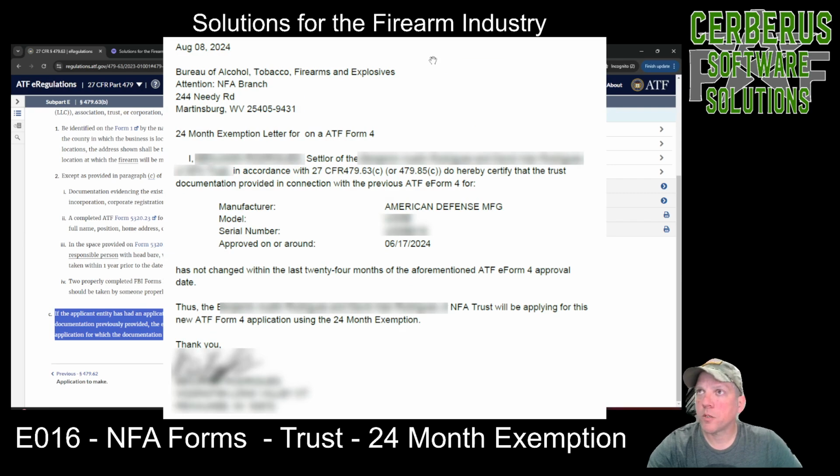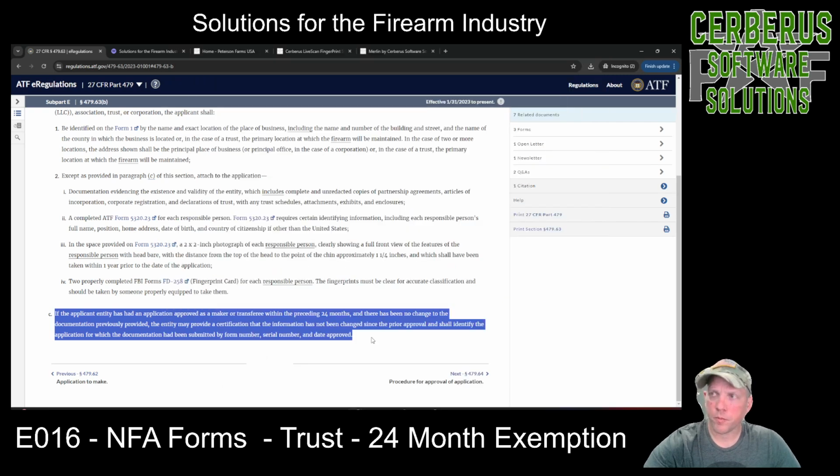In the real world, this is what it looks like. A memo that looks something like this, saying nothing has materially changed. Effectively, no members have been added or dropped. Therefore, we should be able to use the previous form as a starting point and reference to expedite the approval process on the stamp. Cerberus LiveScan can make this inside of the trust management tab or button. There's a tab that says 24-month exemption, and it'll help generate and crank this thing out for you.